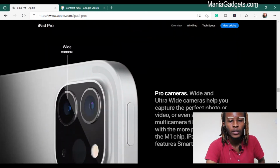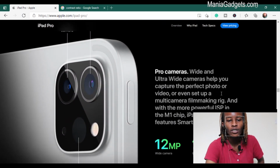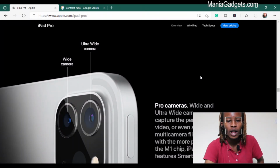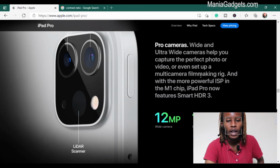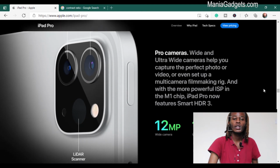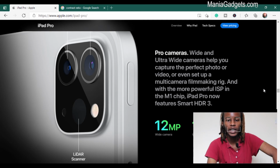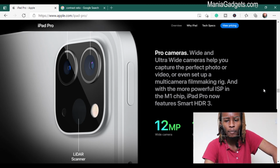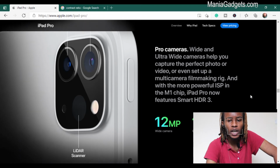Now, Pro cameras, awesome. Just look at this. Pro cameras: wide and ultra wide cameras, and the LiDAR scanner. The wide and ultra wide cameras help you capture the perfect photo or video, or even set up a multi-camera filmmaking rig. And with the more powerful ISP in the M1 chip, iPad Pro now features Smart HDR 3.